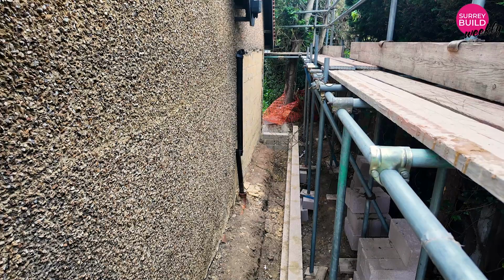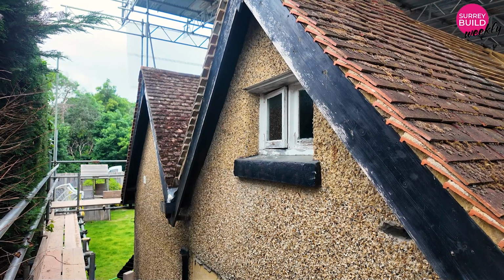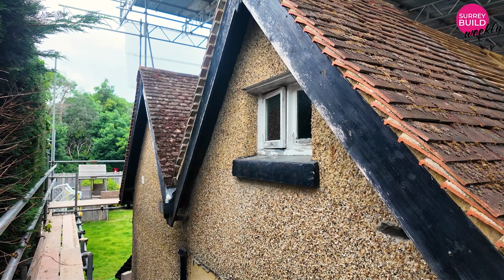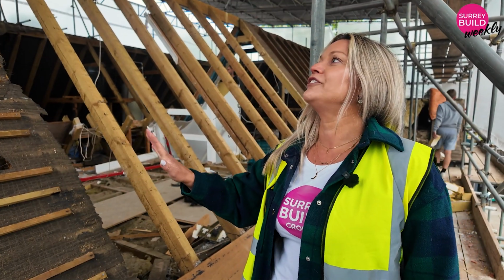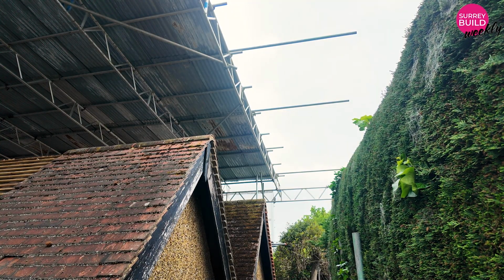We do have this section here though, where we are going to be extending out slightly with the extension that we've not yet stripped. And the reason for that is that the tin hat needs to be extended slightly on the scaffolding. So we're just waiting for John and his team to come and do that for us.